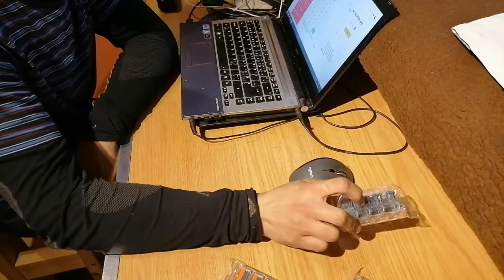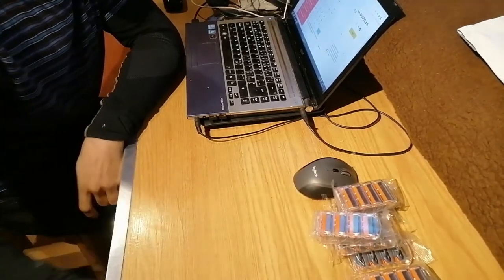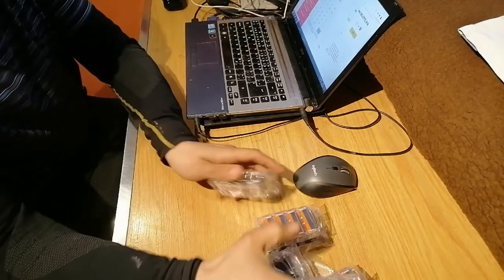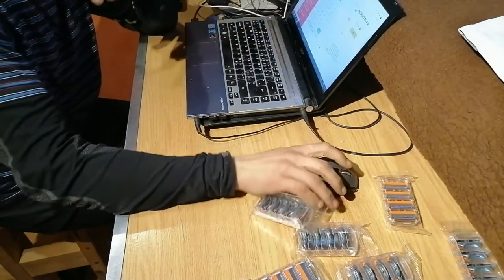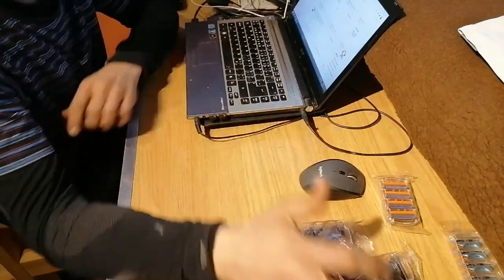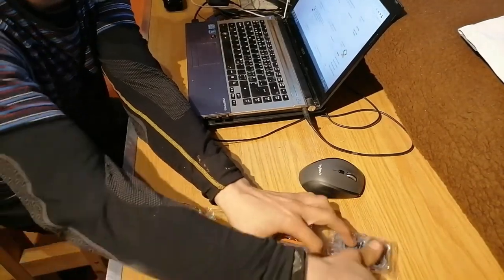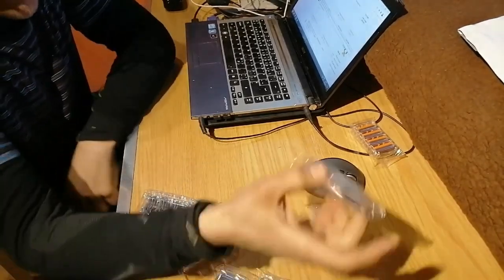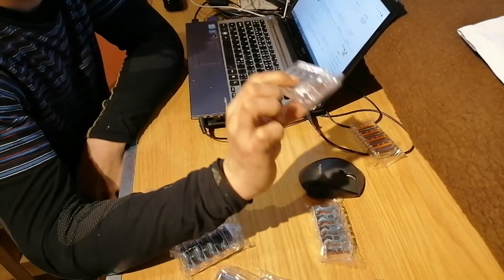17.5 euros. So I have 1, 2, 3, 4, 5, 6, 7, 8 times 8. In Estonia, I would have to pay 140 euros for this amount. But for me, this costs 18 euros, the total of those, including shipping. So, come on! Even if they last 5 times less, then it's still an excellent deal.